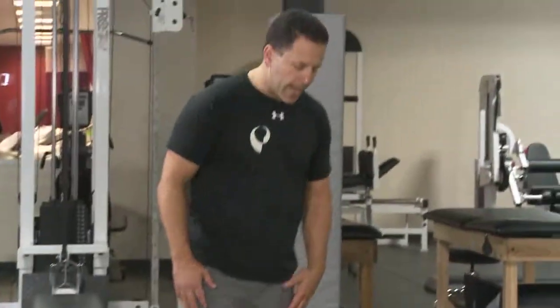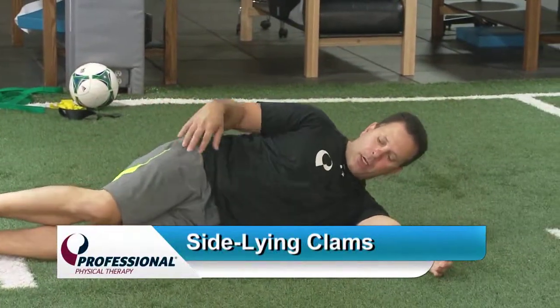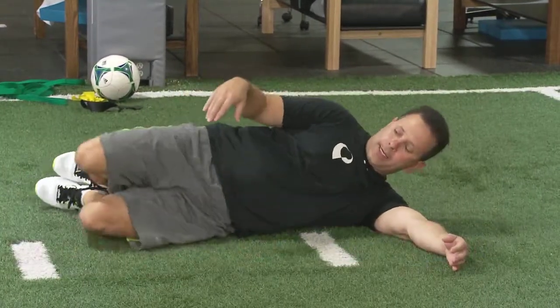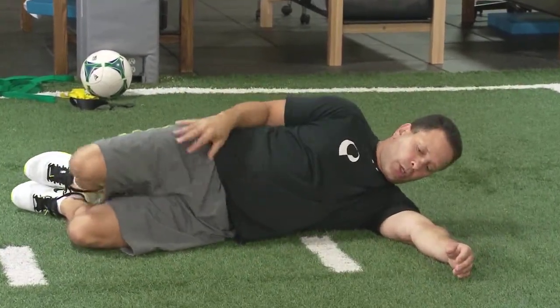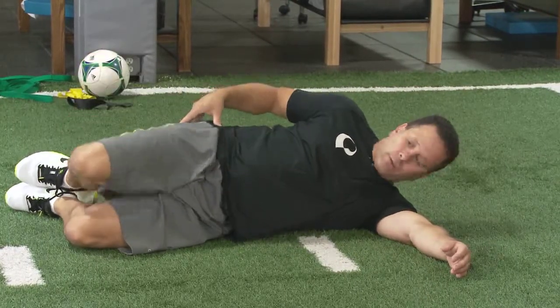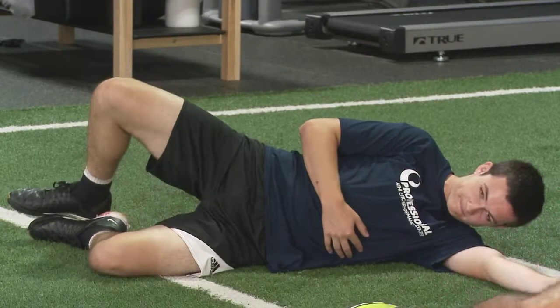Okay, once you're done with that, you're going to go onto your left side. Okay, arms going to be out in front. You want to keep your shoulders, your hips, your knees in line. So you're here, and what you're going to do is keep your feet together, rotate up, rotate right back down, rotate up, right back down. You're going to go 10 on your right, 10 on your left.